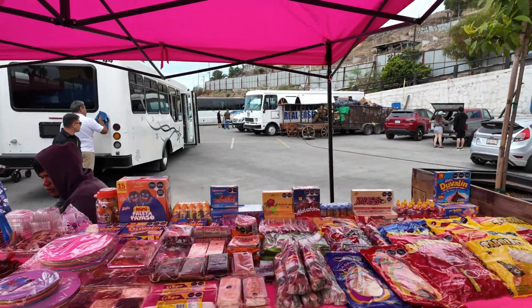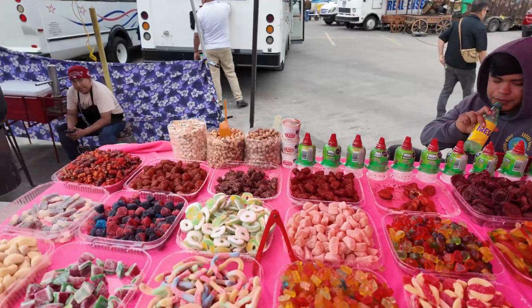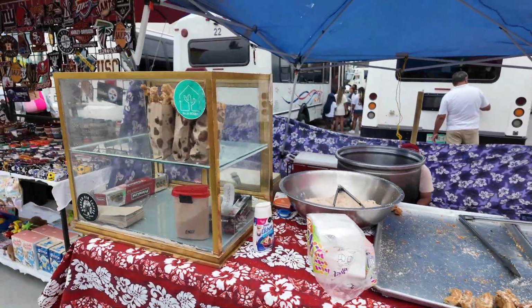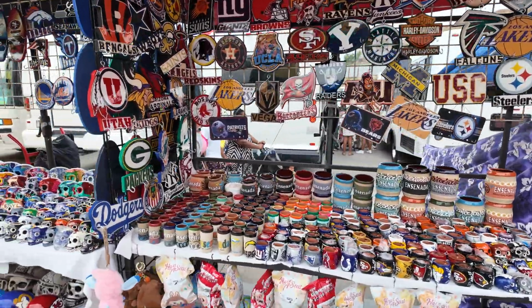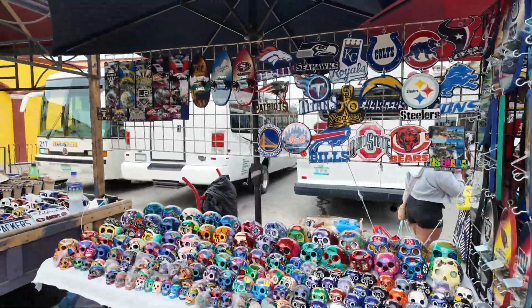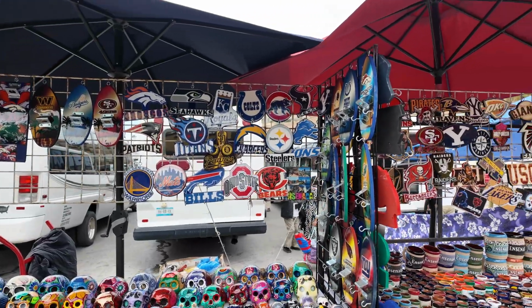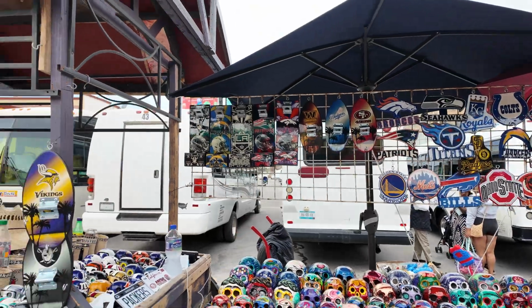Okay, look at the candy, guys. If y'all got a sweet tooth, you better stop over here because it looks good. They got some churros there. Lots of souvenir shops. Oh, do we see dolphins? I don't know. You see the dolphins up there? Yeah, we see the dolphins. I'm coming. Okay.